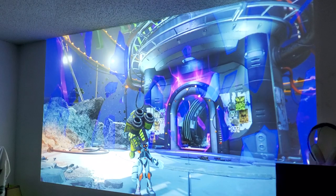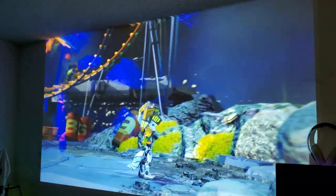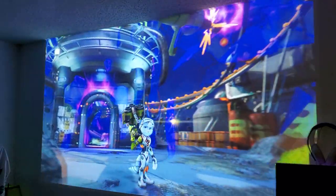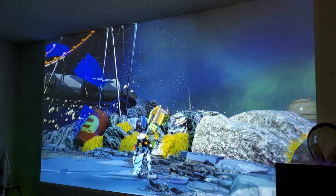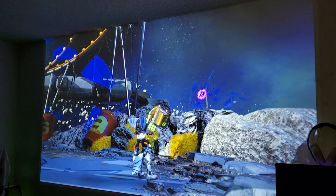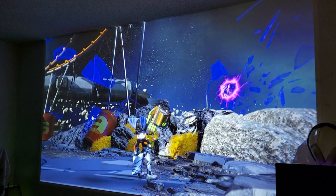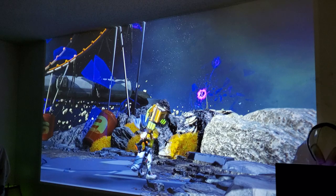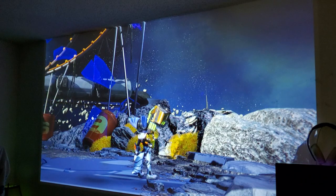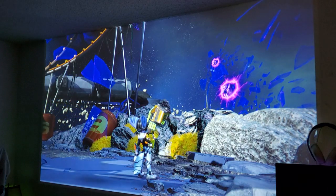HDR. People say the contrast ratio is not good on this projector. Well, it's not the greatest, but it's definitely good. I mean, for $900, you can't expect projectors to look like OLED. I really get annoyed when people start comparing projectors to OLED. Listen, man, if you care about black levels and contrast ratio, then you gotta go with the OLED. But you gotta remember, this is a projector. It's projecting light onto a wall, so you can't expect perfect pitch black levels.